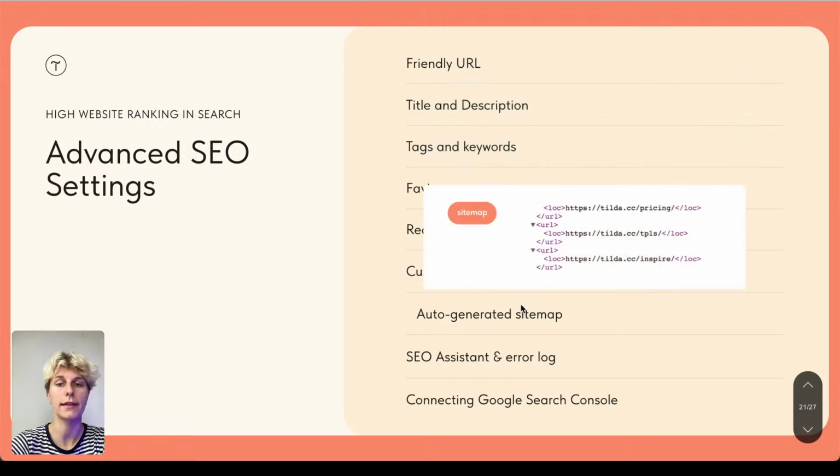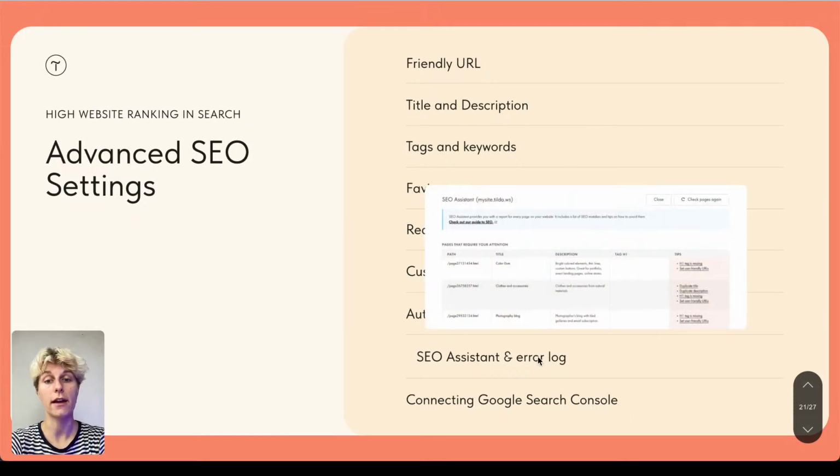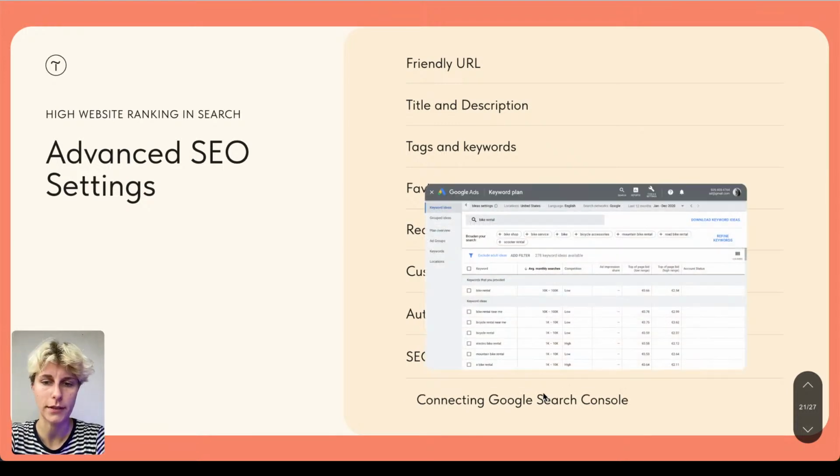Also, sitemap and robots.txt files are auto-generated, so you don't need to worry about that. And we have a built-in SEO assistant that will point out all the current errors that you can fix on your website, right? And also you can connect Google Search Console.